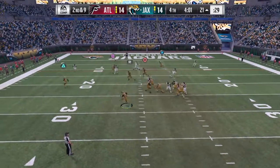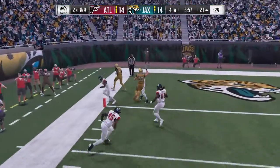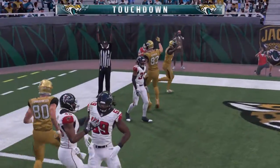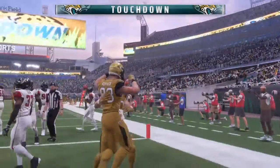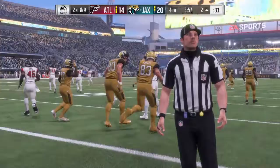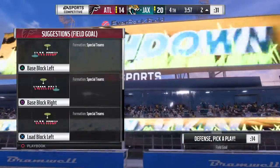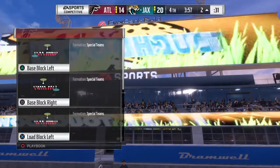On second down, here's Bortles, dancing to his left. And he's got it. And we'll get this into the end zone for a Jaguar touchdown. Ben Koyak from 21 yards away. And the Jaguars have taken the lead.